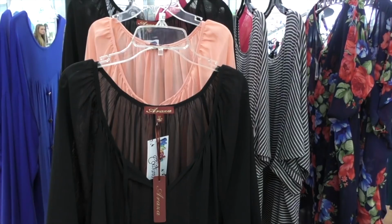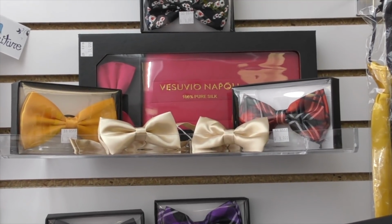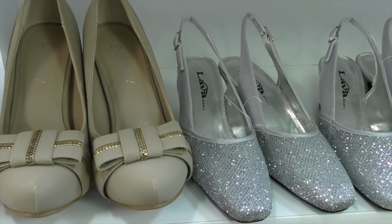Here are some products they have at Urban Couture. Men's and women's wear, everything from everyday clothing to club wear to formal wear to wedding dresses. For men's, we have suits, tuxes, high visibility safety gear, dress shirts, t-shirts, all the daily wear there, as well as uniforms. Dress and fashion shoes.